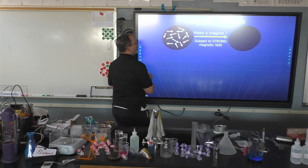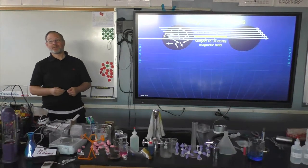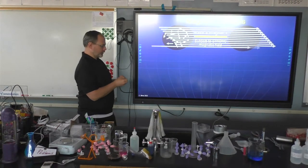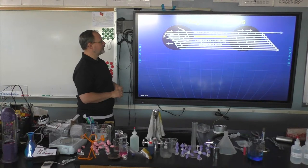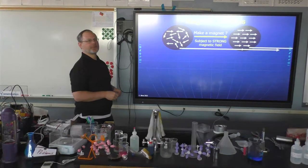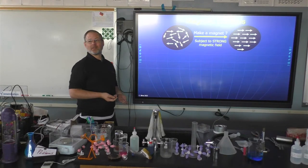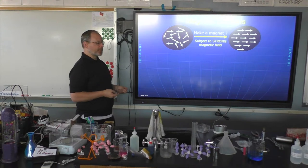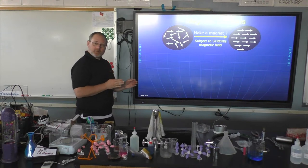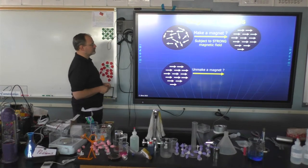So to make a magnet, you subject your magnetizable, non-magnetic material to a strong magnetic field, preferably when the metal is nice and soft, pretty close to its melting point, and it forms a magnet. Those domains line themselves up, and then when the material hardens, they stay lined up. And how do you unmake a magnet?